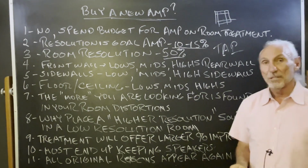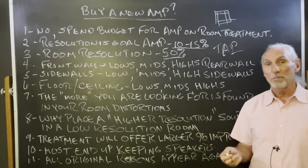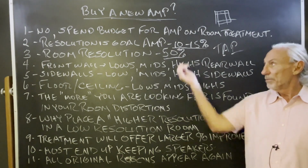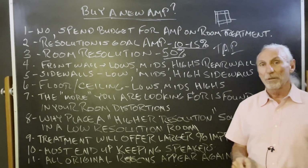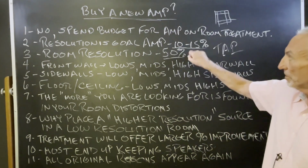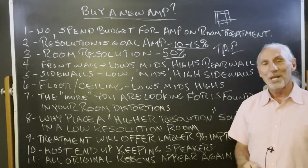So think about this. You're going to spend money on something. It might not be an amp. It could be a speaker. But think about the potential here. The room's 50% of your problem. And you're going to increase the resolution and spend 5, 10 grand when you could really pump up the resolution by treating the room properly. Hope this helps. Thank you.